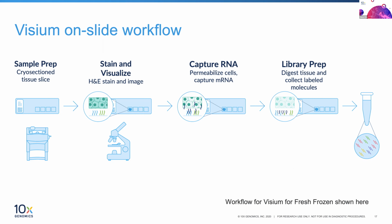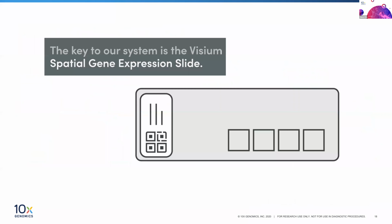Again, that image will be serving as the map, and then this same stained section of tissue will be permeabilized to get access to the mRNA, which is then captured by those 10x barcoded oligos on the glass slide that I just spoke about previously. Barcoded molecules are then generated, the tissue is dissolved away, and those labeled cDNA molecules are then collected and processed through standard Illumina NGS RNA library prep.